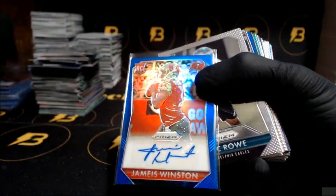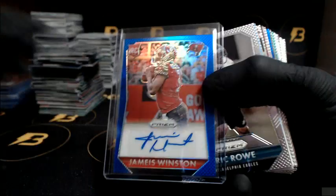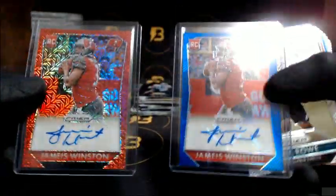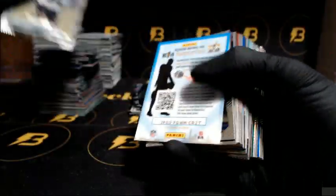Nice hit. Might as well complete the rainbow for you. Last two hits were Jameis Winston. Very nice. Rowe.